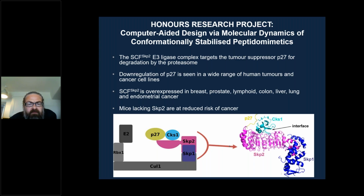So if we take a little bit of a look at the structure of this E3 ligase, we've got the complete active complex on the left. You can see it's quite a large complex that's made up of a number of different subunits. On the right, we have the crystal structure of part of this E3 ligase complex, comprising the subunit SKP2 and SKP1, this F-box protein. We also have in cyan this CKS1 so-called accessory protein, and together the CKS1 and SKP2 form a binding interface for the substrate p27.